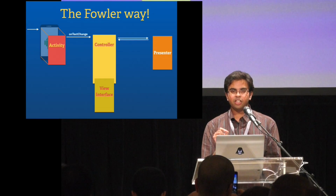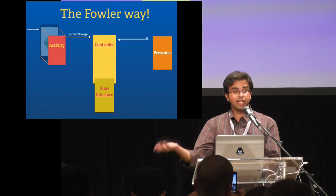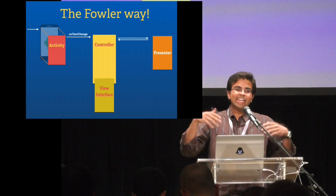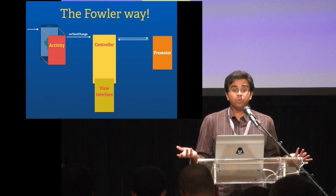And this is important because when you run your actual application, you can make your activity implement this interface. So that's accepted when you run your application. But when you're actually testing, you could create any object. You just pass in a mock that implements these three methods, and boom, you're off to the races.